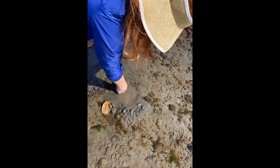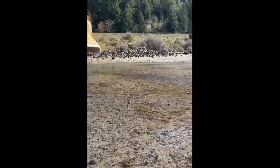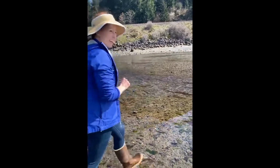Don't try this at home. Rachel is a professional. Yes. Just go randomly sticking your fingers in holes at the beach. Or anywhere. Or anywhere, yeah. The woods, yeah. Keep your fingers to yourself, right?